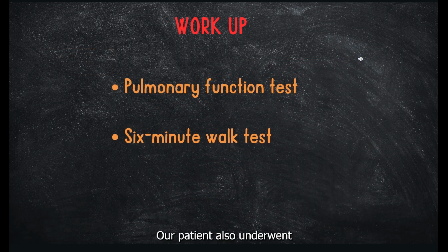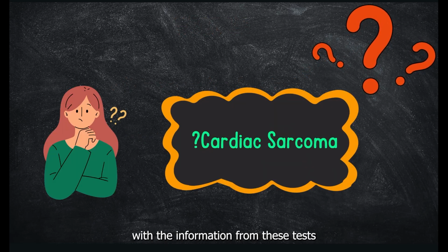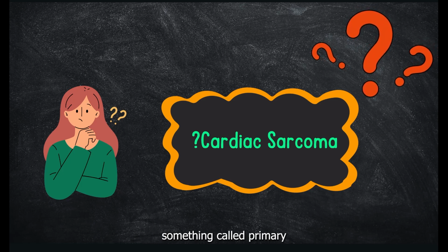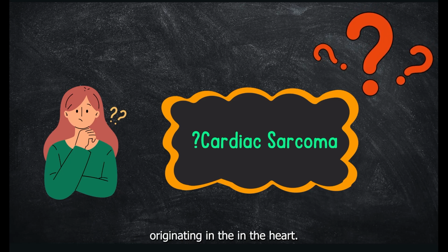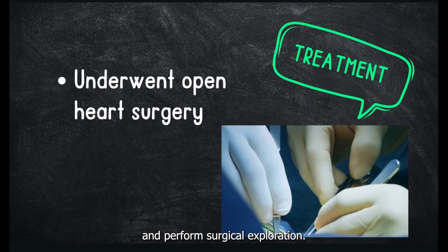Our patient also underwent other tests such as pulmonary function tests and a 6-minute walk test. All these tests were abnormal. So the patient's symptoms, along with the information from these tests and the persistent mass in the heart, led the doctors to suspect a rare but serious condition, something called primary cardiac sarcoma, a type of tumor originating in the heart. So the decision was made to take her to the OR and perform surgical exploration.